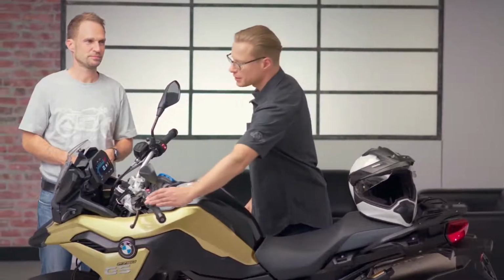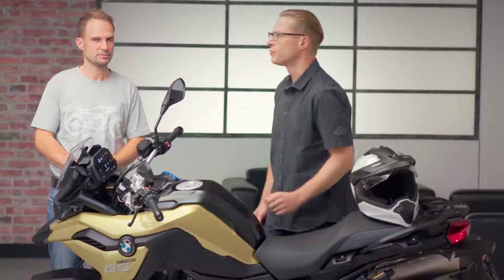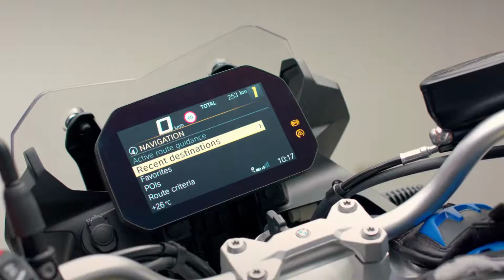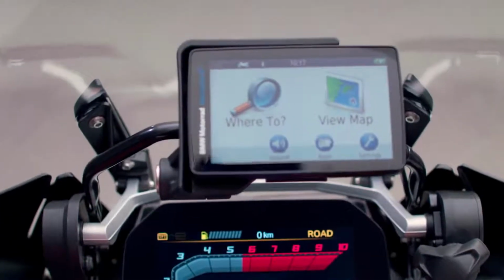It displays driving instructions with turn-by-turn graphics in the TFT display for quick readability. Destinations, such as points of interest, favorites and recent destinations, can easily be pulled up during your ride. And if you want to go on an extended motorcycle tour that needs more detailed planning, we recommend you use our BMW Motorrad Navigator, which of course can be operated on bikes with TFT display and the multi-controller too.